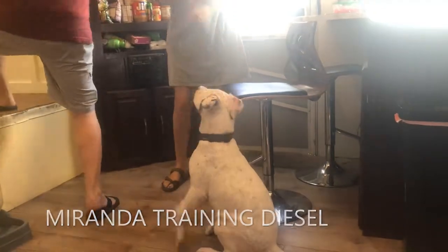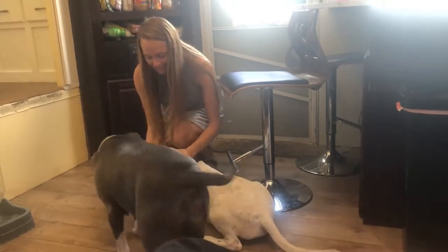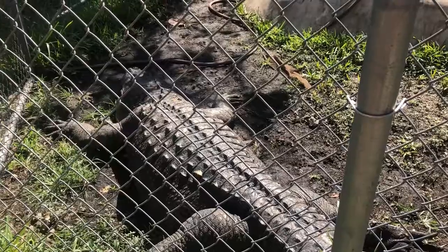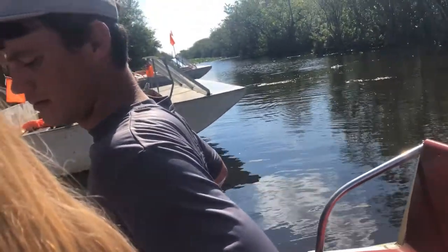He's almost as big as her. I know. Hey, down, lay down. Good boy. Okay, so smart. So smart. This is Jojo. Meet Jojo. About to go on our airboat ride.